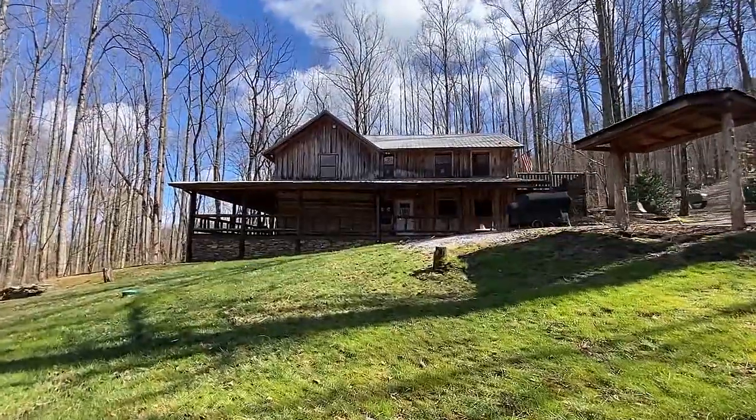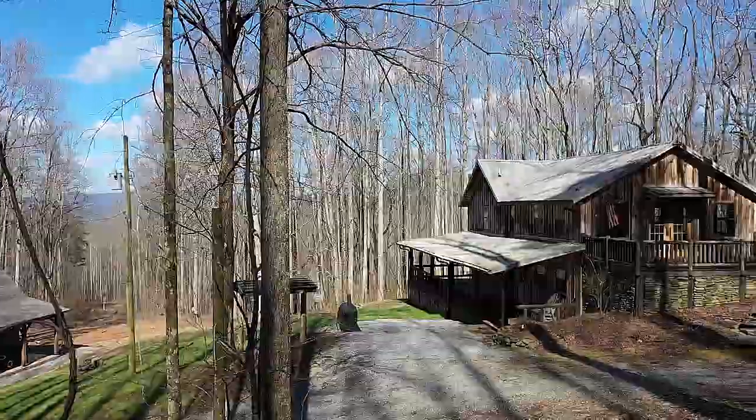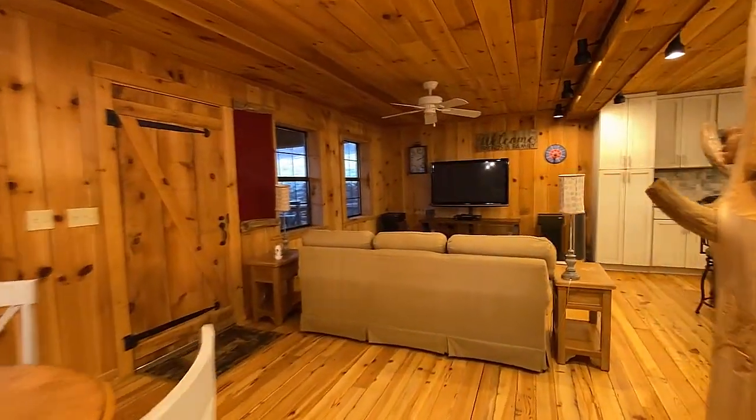The original structure dates back to the 1800s and was incorporated with a newer structure built more recently. It's a two-story, two-bedroom, two-bath home with a rustic feel you'll appreciate. This very open area is complete with your dining nook and entertainment center.